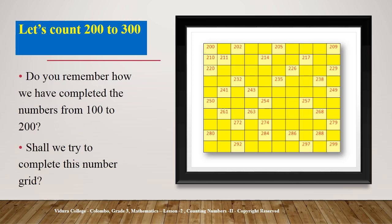Shall we try? But I need your help. Shall we start? 200 is there. But the next number is missing. What is that number? Yes, 201. 202 is there, but next two numbers are missing.